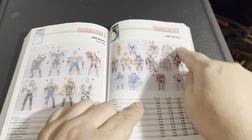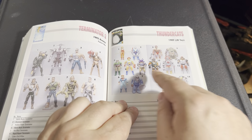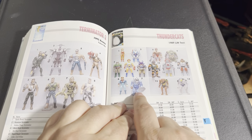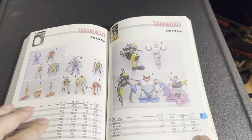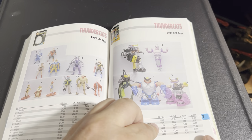I've got all the bad guys except for this Hooktooth one. And I've only got Lion-O and him for the good guys. And I never got into the second series, but I got this Mumra. Or this series.